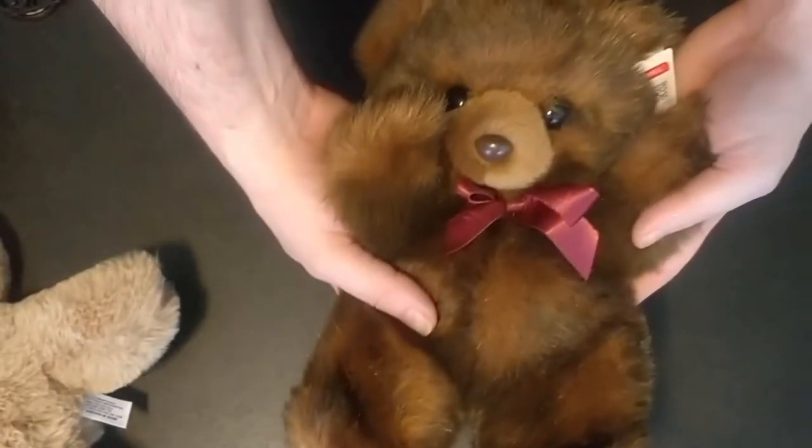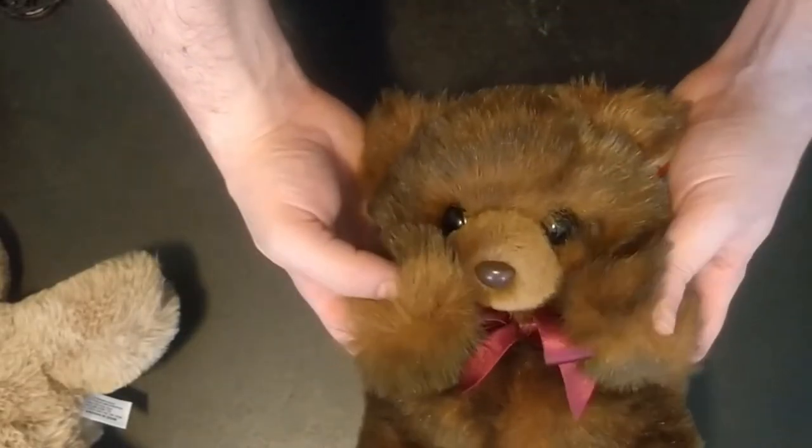Okay, up next we have a purchase from Goodwill. Goodwill, it's always a crapshoot what you're going to find there. But this was actually really, really nice, very simple teddy bear. Oh my god, look at it, he's so cute.